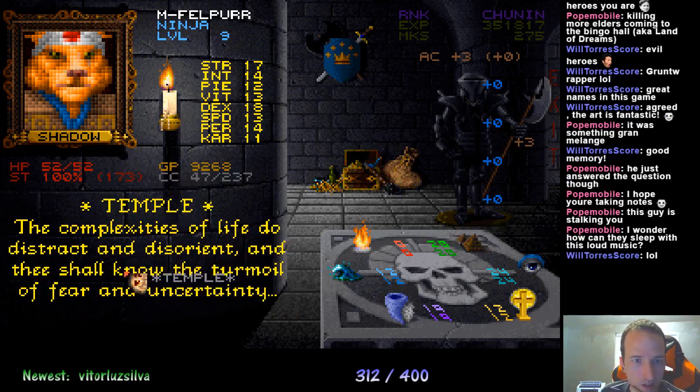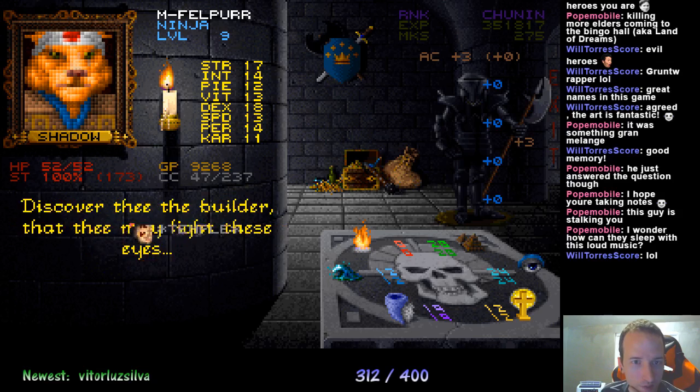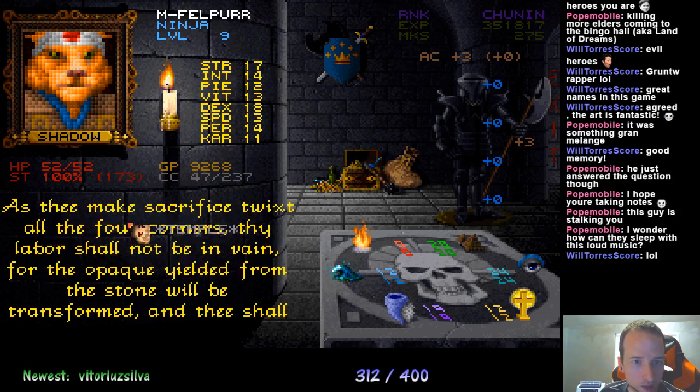The complexities of life not to stack and disorient, and these shall know the turmoil of fear and uncertainty. He that had not foundation shall from wandering suffer, while he that had sanctuary shall know peace and stability. Discover thee the builder, that thee might light these eyes. For rooted in it, in he lies the knowledge of structure. From encircling waters, breath thee the works of stones. In thee make sacrifice, twixt all four corners.